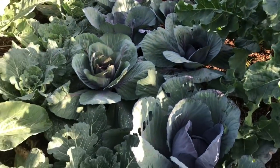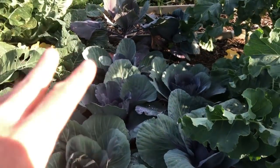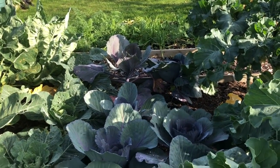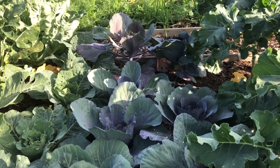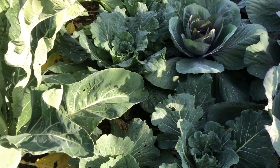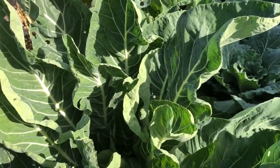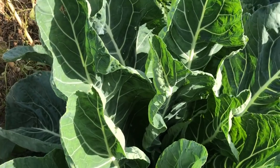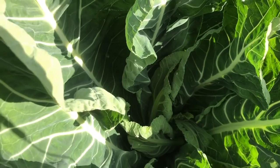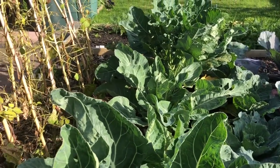Fantastic. Lots of red cabbages coming on. So these are our late season ones, so hopefully these will be ready sort of December time, and then I'll keep through to March probably. And then spring cabbages here, these are January Kings, and then these are winter cauliflowers. So again, we're going to have some really fantastic winter food.